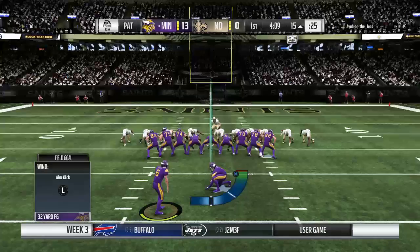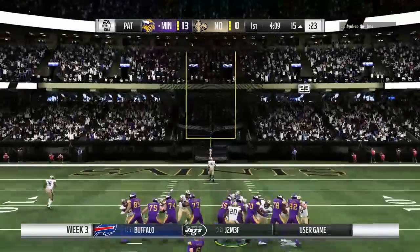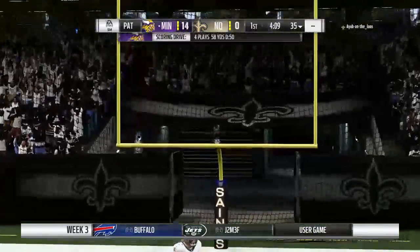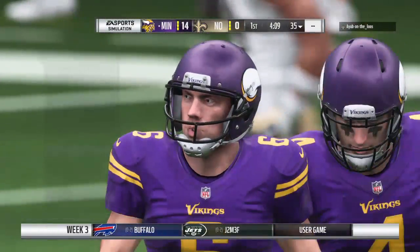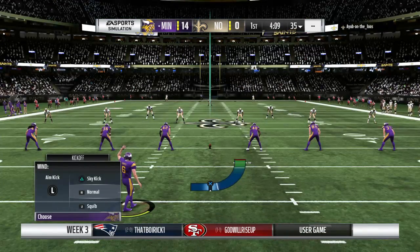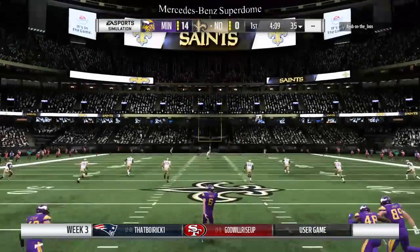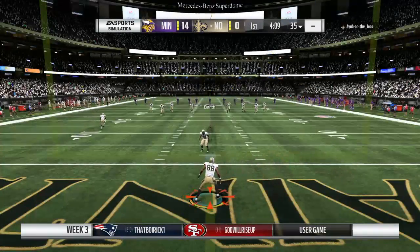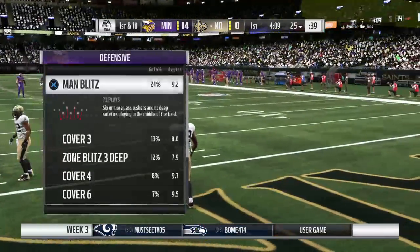Barth on for the extra point. Barth able to connect on the extra point, and that'll make the score 14-0. Barth now to kick this one away. And a fair catch signaled for and taken successfully.